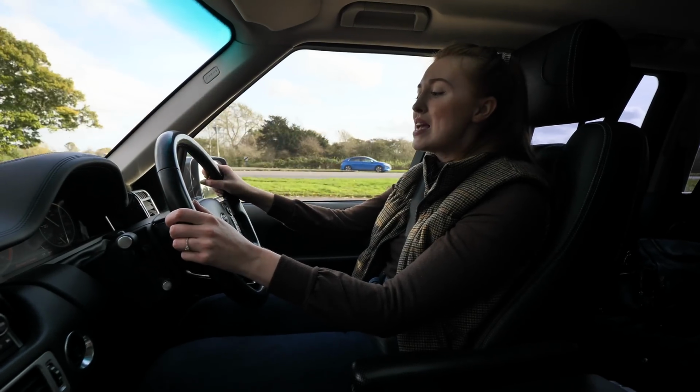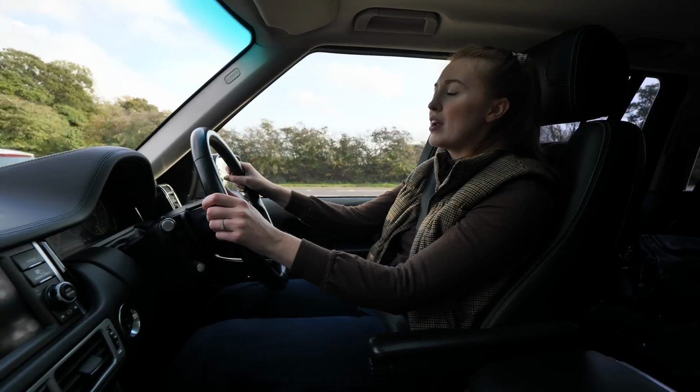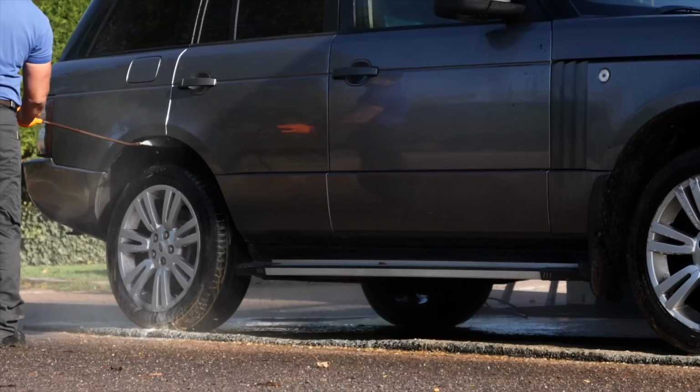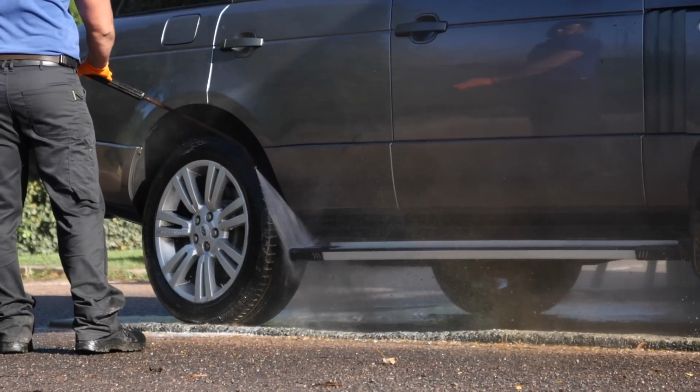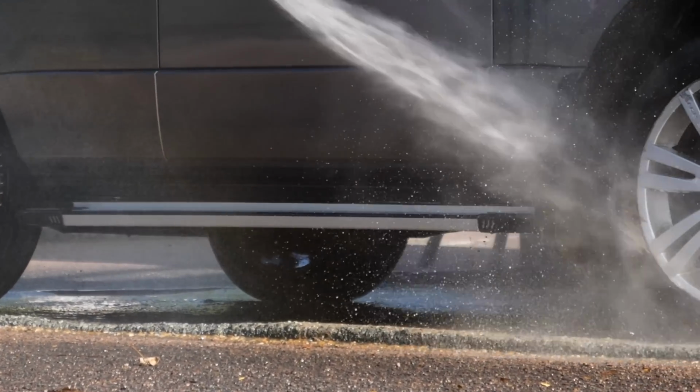The MPG is not amazing, but again, you've bought a V8, what do you expect? You don't buy this to try and save money or to try and be economical or anything like that, so really it's probably not that much of a negative considering the car that we bought.